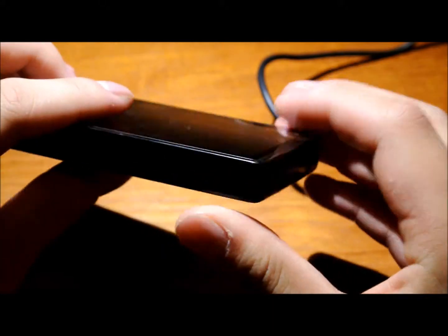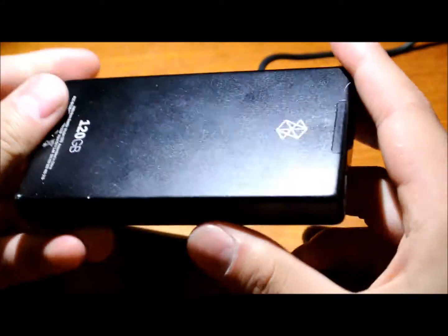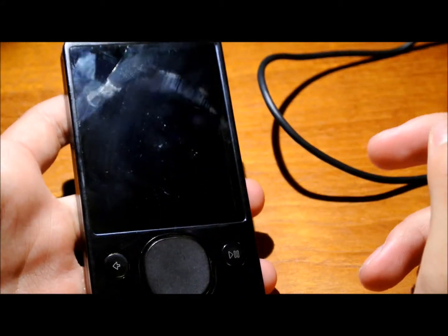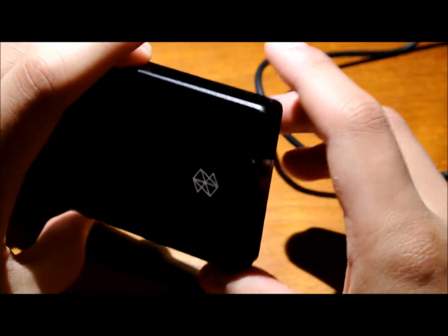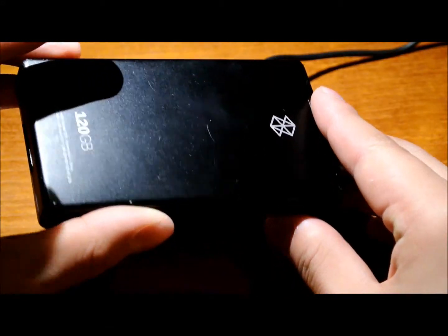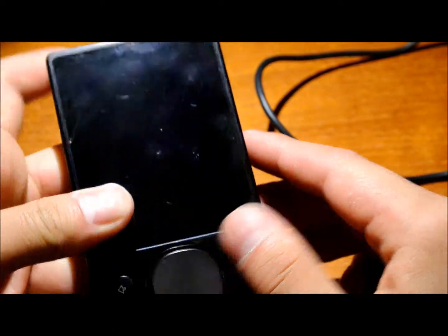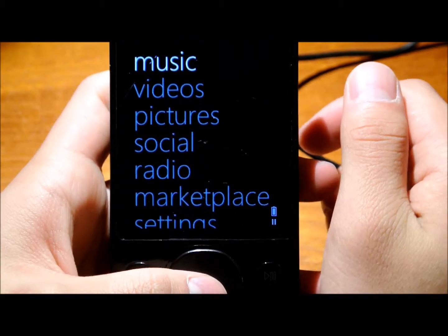But there's one major thing, and that is design. Some people might love it, but I personally think this is not aesthetically very nice. It's basically a block, not really appealing to look at, but once you get into the device itself, if I do have enough battery, yeah.